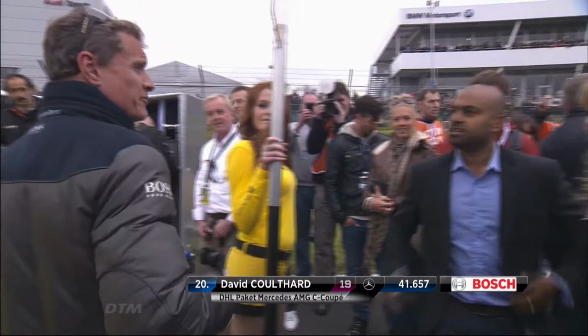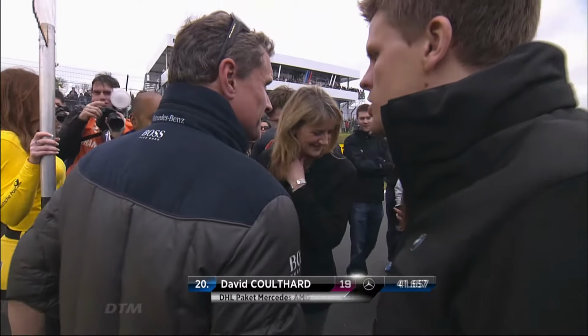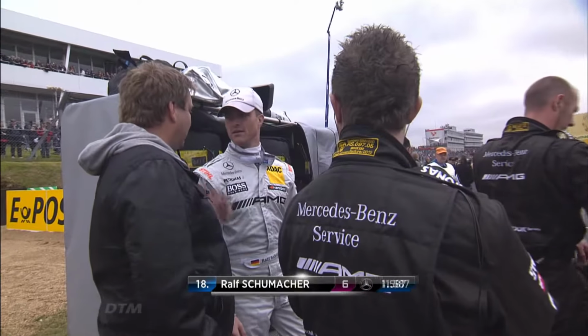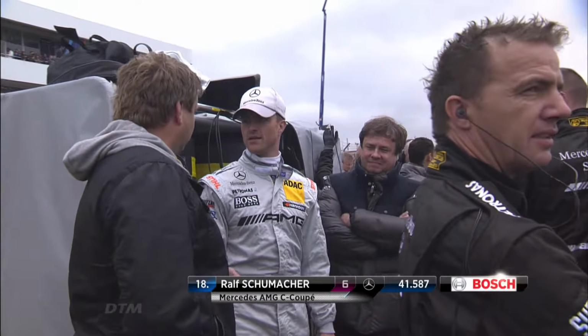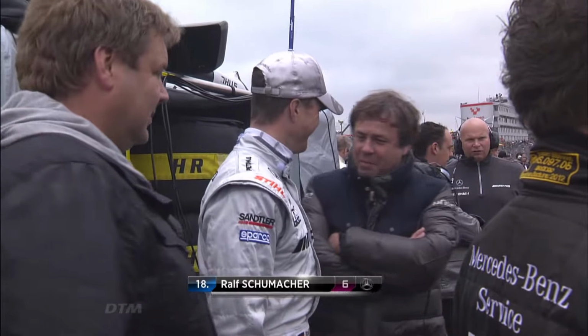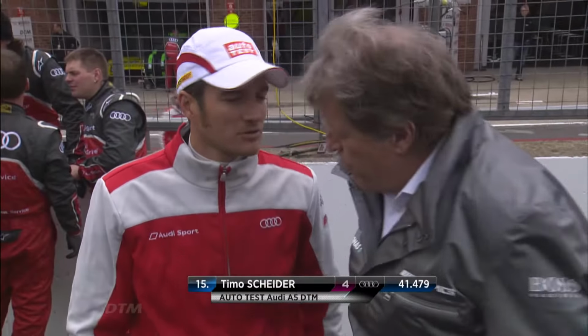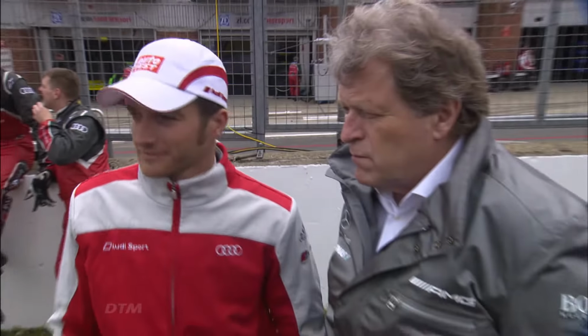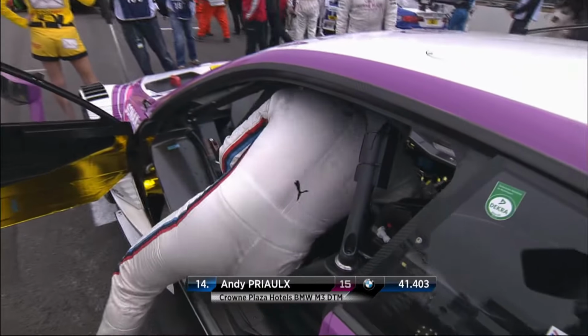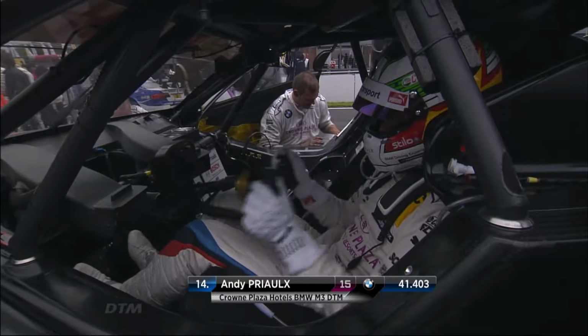There is David Coulthard talking with some business colleagues, and Louise Goodman, and Jake Humphries, the well-known presenter of motor racing, Formula One. There's Ralf Schumacher on the grid, and Ralf just having final words with the Mercedes management, as is Timo Scheider, as it happens. Timo with Norbert Haug, and meanwhile Andy Priaulx is about to climb into his purple and white Crowne Plaza BMW, and lots of Guernsey flags waving in the crowd.